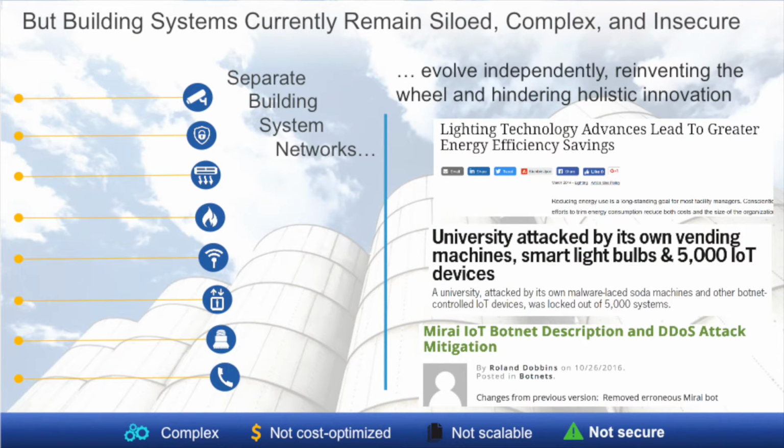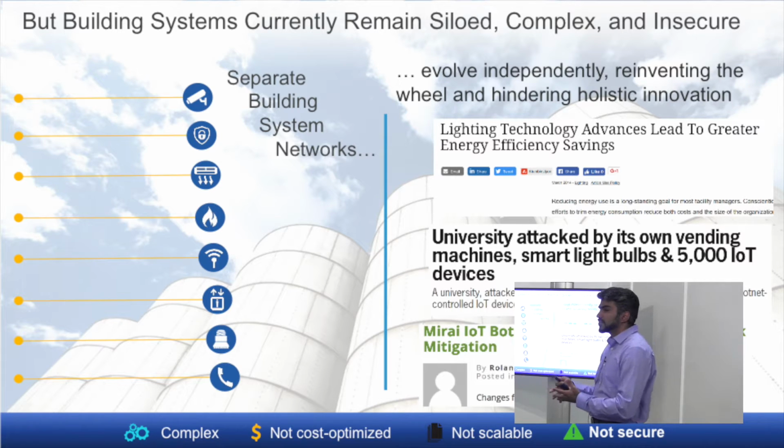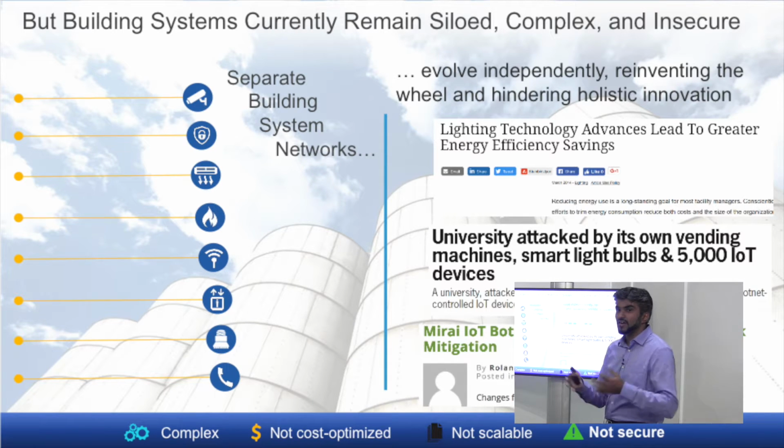But each of these building subsystems, still to date, are maintained on separate networks individually. What happens when each of these subsystems is hosted on separate networks is that there is no communication or synchronization when it comes to the evolution of each of these subsystems, which also makes it tougher for a building or facilities manager to grasp everything together or to improve the building altogether.